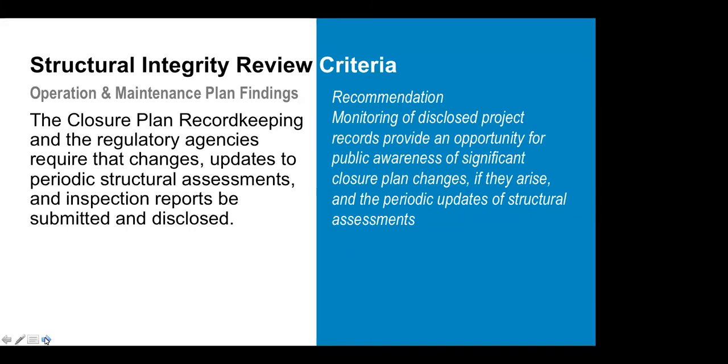Consequently, we wanted to point out in a recommendation that monitoring of disclosed public records really provides an opportunity for public awareness of significant closure plan changes, and that would also provide an opportunity for updates of structural assessments. These are done periodically during the closure plan and would provide a chance for the public to see information that's generated on the progress of the work, as well as any required update on structural assessments.